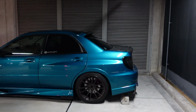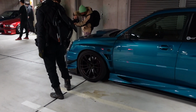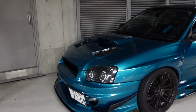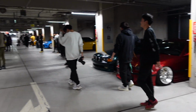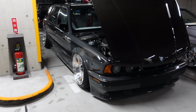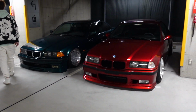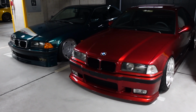Really cool looking Impreza here as well. Very nice, I really like this actually, I like the color quite a lot. And then a bunch of stanced BMWs. I feel like these guys were here last year as well. Also quite a lot of camera on this one. We've got a few more here, I believe E36s if I'm not wrong. I don't know my BMWs too well.